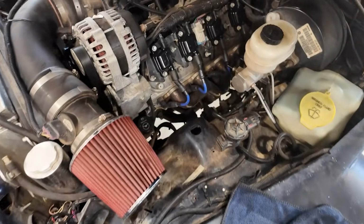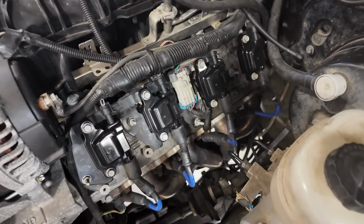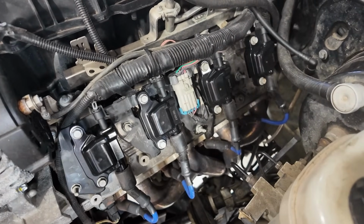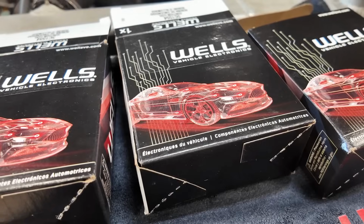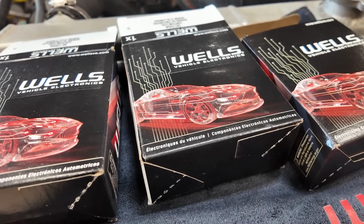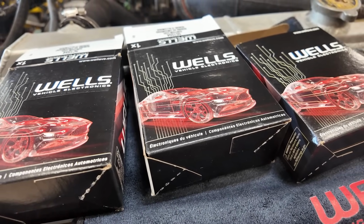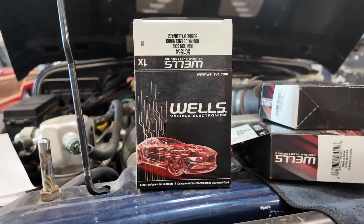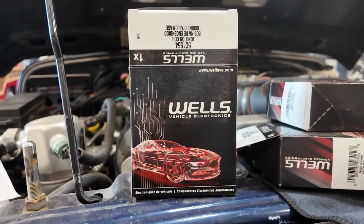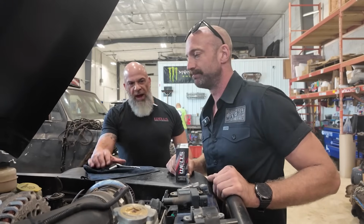Really appreciate you allowing us to put a set of the Wells Vehicle Electronics coils on there. I guess what's the reason why you like buying from Wells? They're rugged and dependable. I mean, we just know that they're going to hold up. And again, a lot of these vehicles are tortured. A lot of heat in the engine bays. We just want something that we don't have to worry about, and we know that we have that with you guys. Awesome. Well, I appreciate the business.